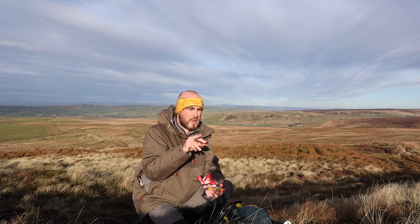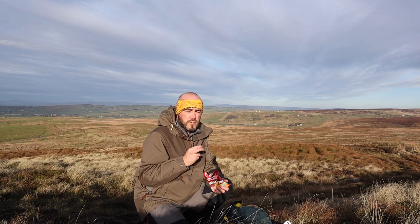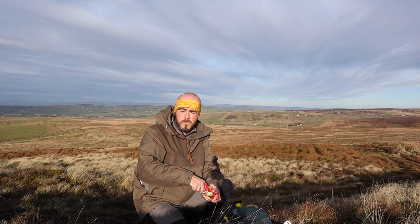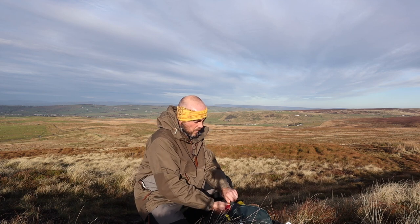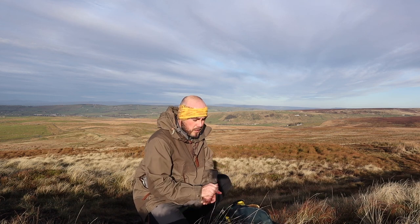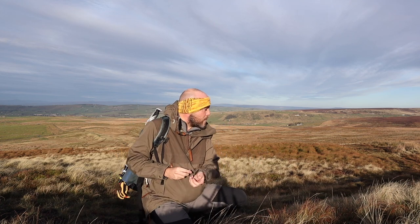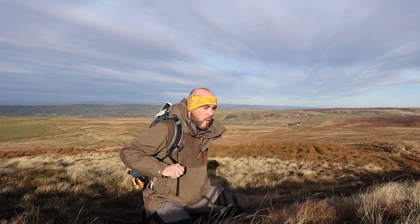Gonna have a look at them stones and then turn right and go to the summit of Ladlaw proper. I think what I've decided I'm gonna do is play it safe and retrace my steps back down. Still no one about. It's the benefit of having days off in the week. Crack on. Keep moving.